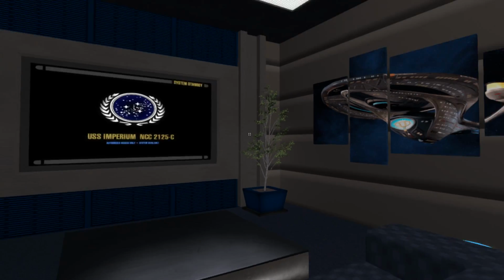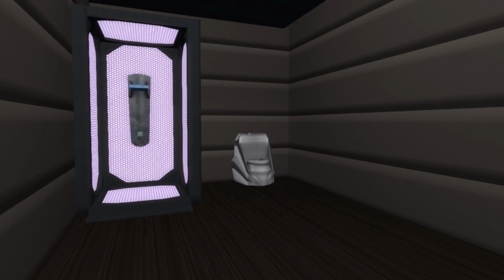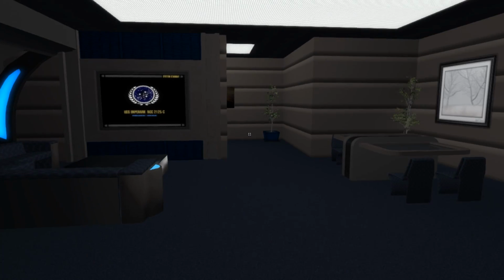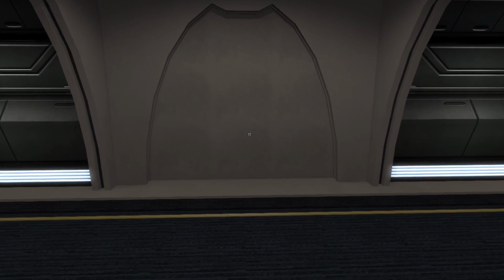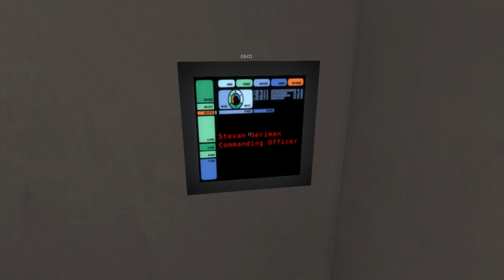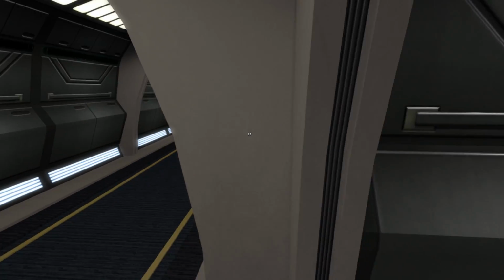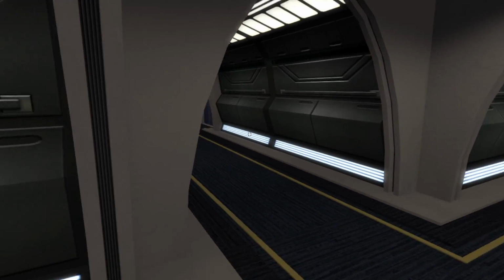These are some really nice rooms, I have to say. I don't know what exactly this room is, though. There wasn't a thing on the, wait a second. Oh, okay. It was the commanding officer's room. So I guess there must be rooms dedicated to certain personnel on here.